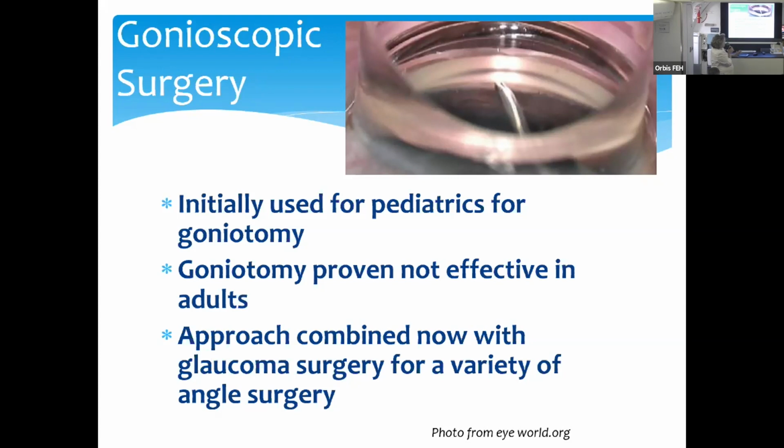Gonioscopic surgery has long been used for pediatric surgery, right? If a baby or a small child has a pretty clear cornea, then the preferred surgery is a goniotomy, and it has a high success rate in this group. And usually, they can have two goniotomies done if one is not enough. If you look at older literature, goniotomy didn't really work for adults. You can look at studies, maybe from India, different places where they tried goniotomies and trabeculotomies in adults, and there was no long-lasting effect, right?